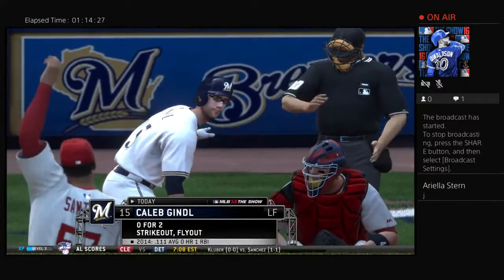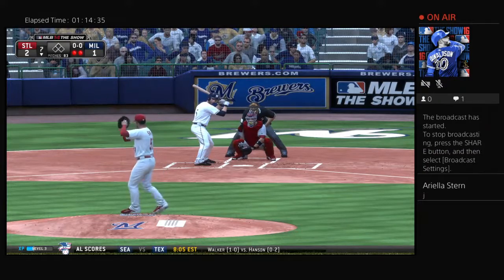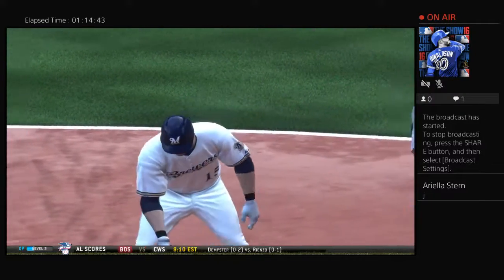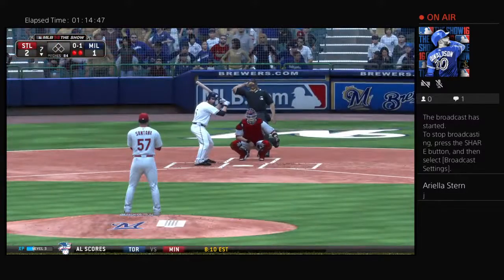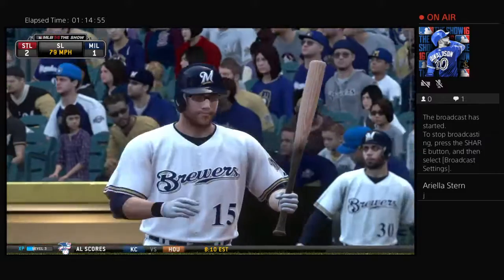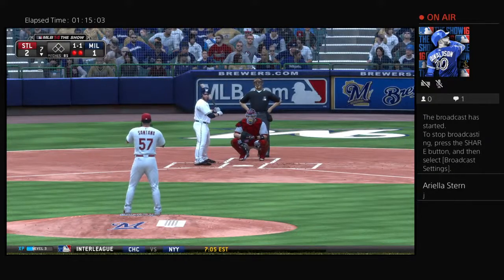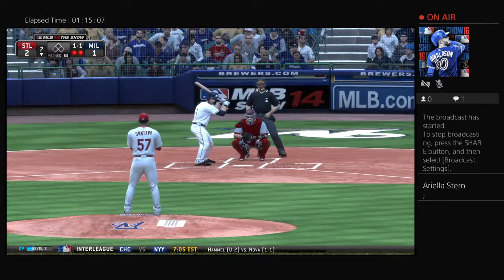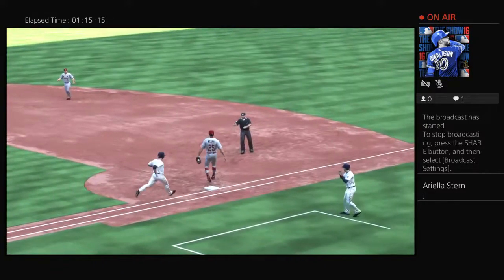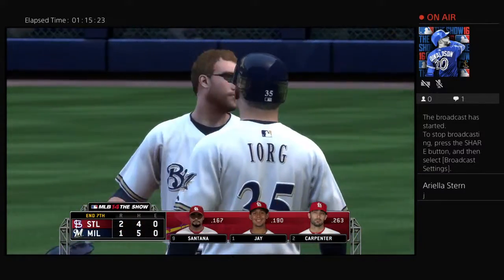Caleb Gindel will dig in now. He's struck out and lined out in his first 2 at-bats. Oh, he checked his swing there and pops this one up. Two out, nobody on. And a pitch in the dirt as he lays off. It's 1-1. And he'll go the other way with the fastball as this is on the ground to third. And that will conclude matters here in the 7th. 3 up, 3 down for Milwaukee. Our score remains 2-1.